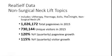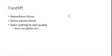Why? Because I know I can get a good result with a facelift, but think of how many patients out there want a facelift but just don't want to go for it. They don't want to have the surgery, they're afraid of the scars, they may not be medical candidates, or maybe they're ready for a facelift in 5 or 10 years when they're 55, but they're now 45 or so and they want to get something done. So this is where some of these non-surgical technologies come into place.